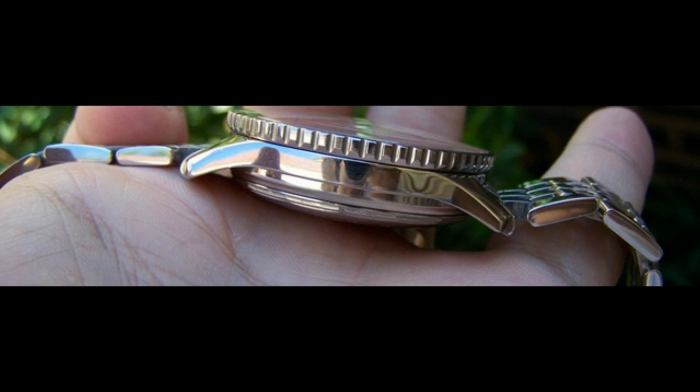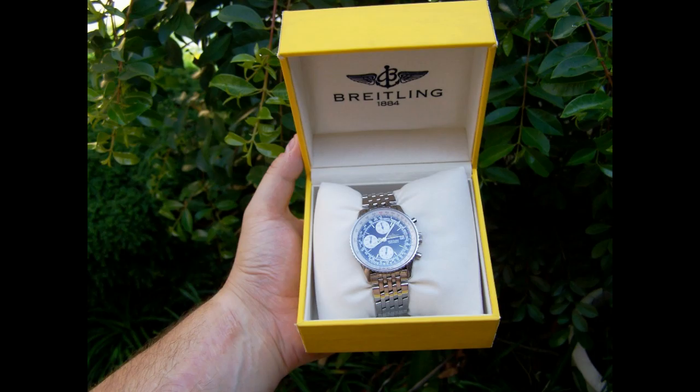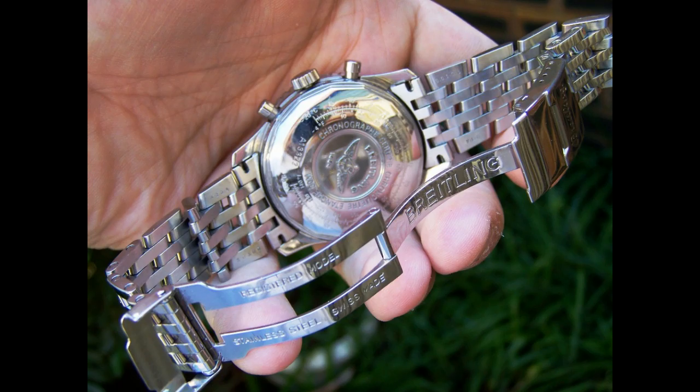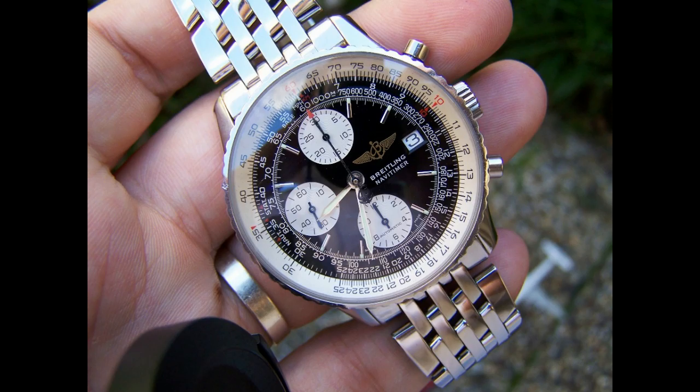Today I'd like to talk about the magnificent Breitling Navitimer. And the Breitling Navitimer itself is probably Breitling's most iconic piece in the range. Without the Navitimer, Breitling would be a nothing brand. Breitling itself has in recent years reintroduced some variants on the Navitimer. They've even done away with the Valjoux 7750 movement and moved to a more in-house movement.